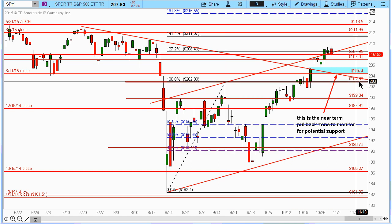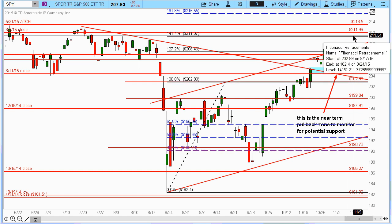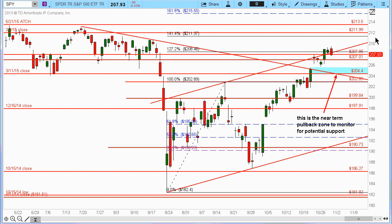Okay, so those are the levels of support, and then the target zone is basically somewhere around this 212, 211.99, somewhere around there. Essentially this 141 extension somewhere between this pivot high and this pivot high here, with the possibility of shooting up to that March closing high at 211.99.